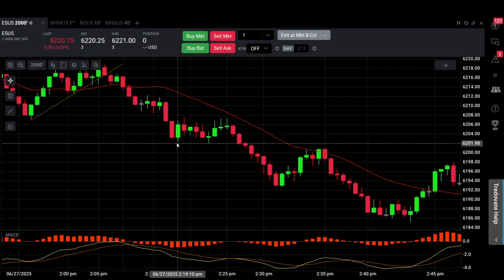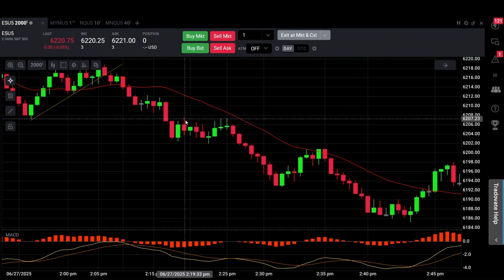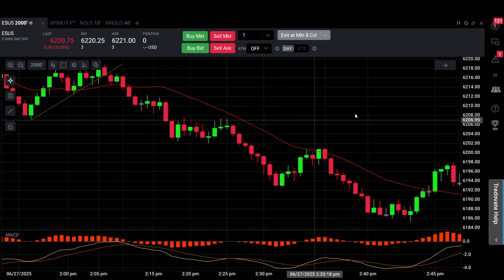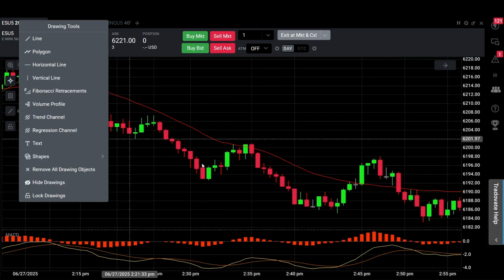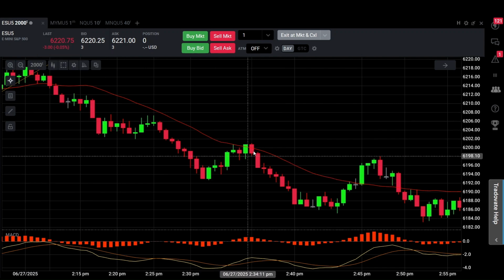Here's a nice one-legged pullback, 2-candle formation. You got your bullish candle, candle sweep, bearish, 2 to 1. Here's another one of those ABC moves that fails, but you do get your 2B setup afterwards.